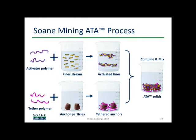On the finer fraction, we put one polymer called the activator. It serves to aggregate that material. And on the coarser material, we put something called the tether polymer, which self-assembles onto that surface and functionalizes it to grab the activated fines. When these two materials are combined, they immediately stick together, forming a material that has high geotechnical strength and almost immediately on its own separates, leaving reclaimed water behind.